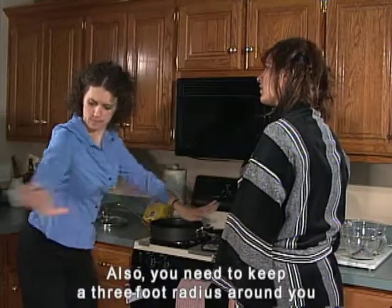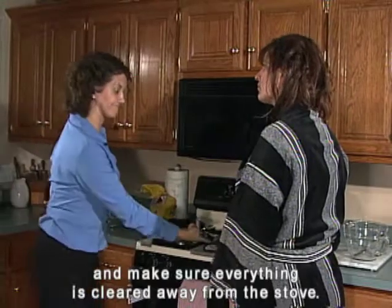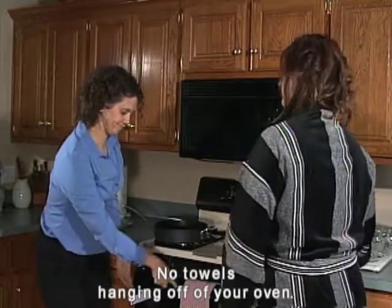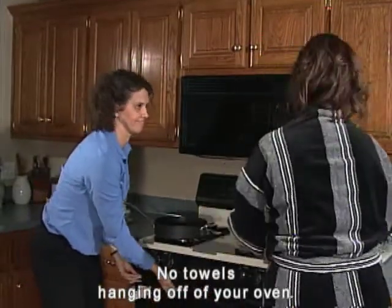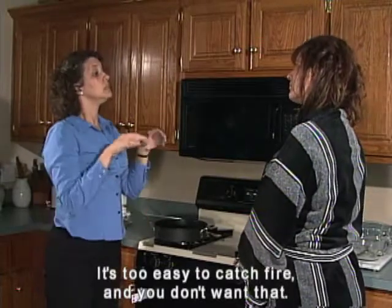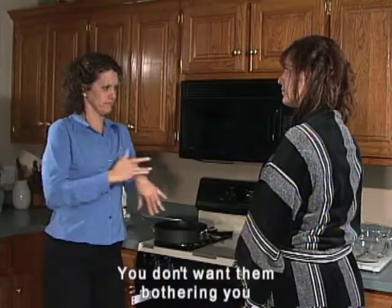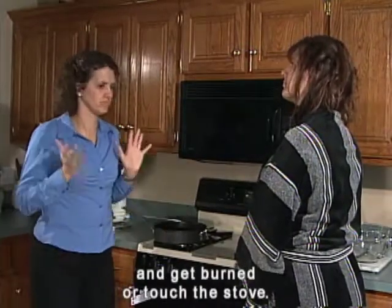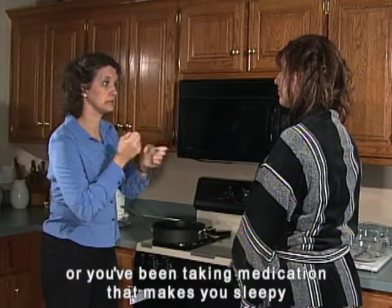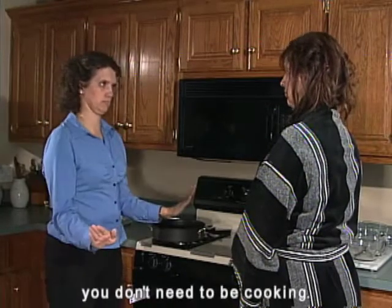Also, you need to keep a 3-foot radius around you and make sure everything is cleared away from the stove. No towels hanging off of your oven. It's too easy to catch fire and you don't want that. Now if you have children or pets, you need to keep them out of the way. You don't want them bothering you and getting burned or touching the stove. If you're sleepy, or you've been taking medication that makes you sleepy, or been drinking alcohol, you don't need to be cooking.